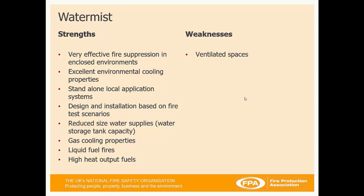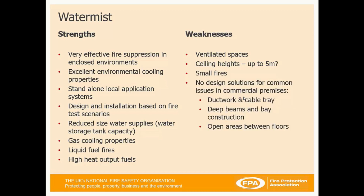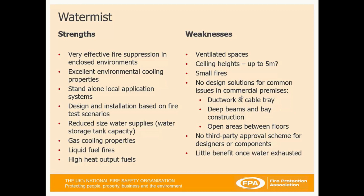The weaknesses of it: it's not very good in ventilated spaces. It's limited to a ceiling height of 5 meters. It's not very effective on small fires. And unfortunately, within the guidelines, there's no design solutions for common issues in commercial premises, where we've got ductwork and cable tray issues, deep beams and bay construction, open areas between floors. Design considerations do not take these into account in the standards. There is no third-party approval scheme for designers or components. There's very little benefit once the water is exhausted, and it's not very effective on deep-seated Class A fuel fires.